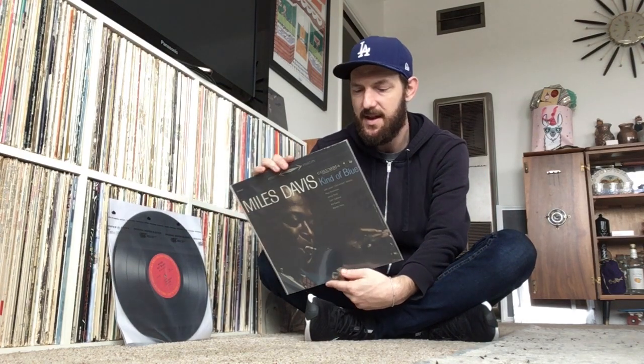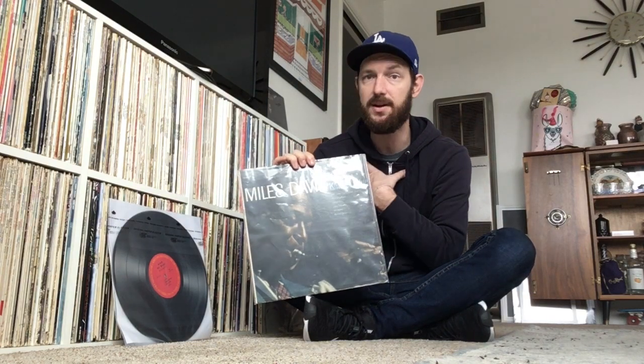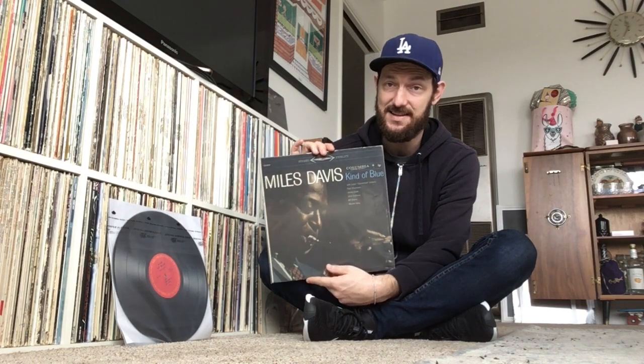To me, the thing that makes this album, besides just the amazing music that's on here, is the musicians that are playing on this record, and it's basically a who's who of the best jazz musicians of all time. So, of course, you get Miles Davis, but in addition to Miles Davis, John Coltrane is also on this record, which is amazing. John Coltrane is probably my favorite jazz musician of all time. I love John Coltrane. I love all of his albums, and he's on here, and he's amazing.